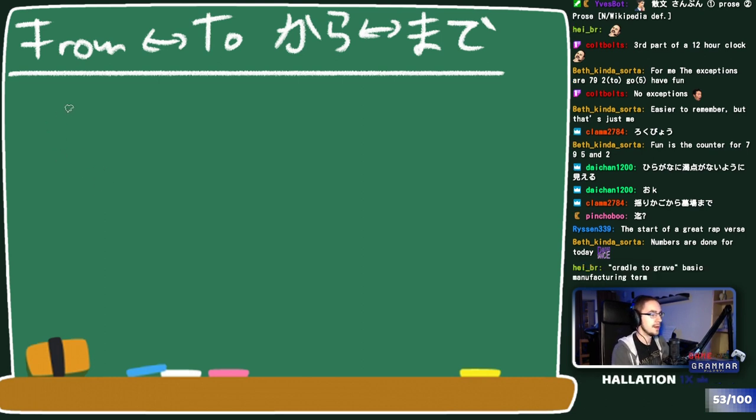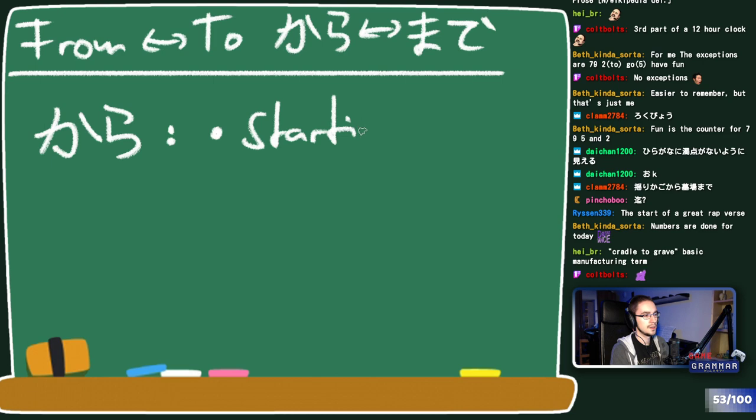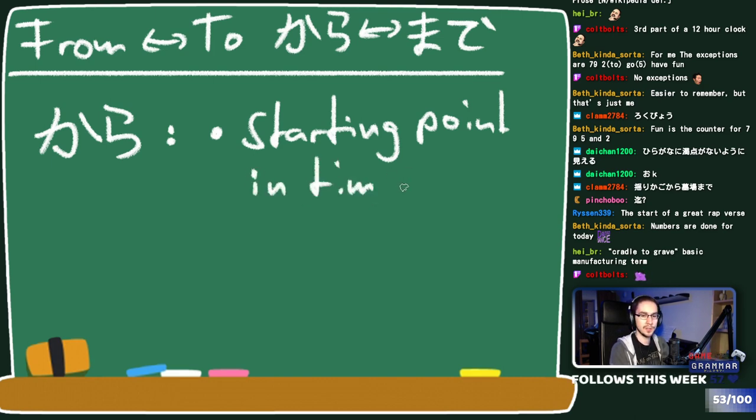So we will do "from." So you have the word から. And から will show up again with some other grammar that we're going to look at. But for today, we will learn から as marking a starting point. In time or space. It can be physical location or it can be time. This makes it sound very Doctor Who, but yeah. In time or space, から.